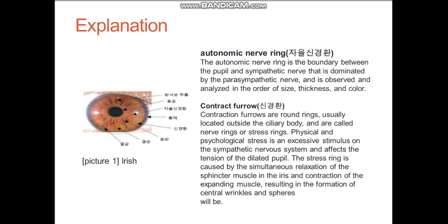The autonomic nerve ring is the boundary between the pupil and the sympathetic nerve that is dominated by the parasympathetic nerve, and is observed and analyzed in the order of size, thickness, and color. Contraction furrows are round rings usually located outside the ciliary body, and are called nerve rings or stress rings.